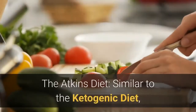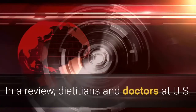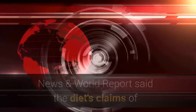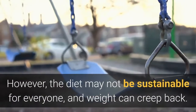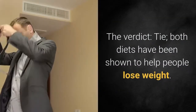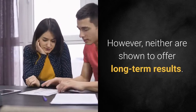The Atkins diet, similar to the ketogenic diet, will help with short-term weight loss. In a review, dietitians and doctors at US News & World Report said the diet's claims of dropping up to 15 pounds in 2 weeks is legitimate. However, the diet may not be sustainable for everyone, and weight can creep back. The verdict: tie. Both diets have been shown to help people lose weight. However, neither is shown to offer long-term results.